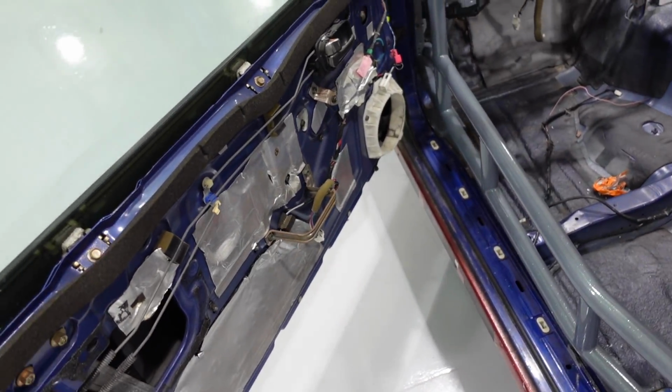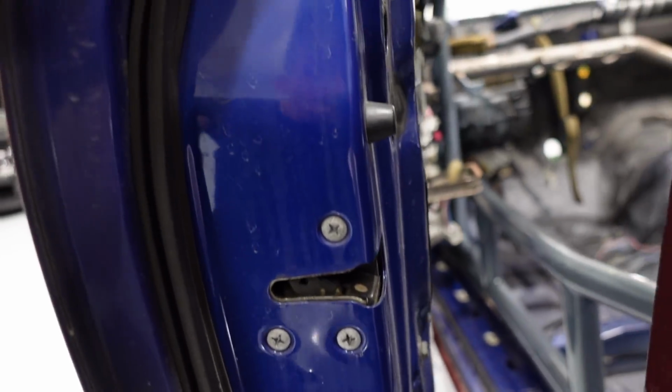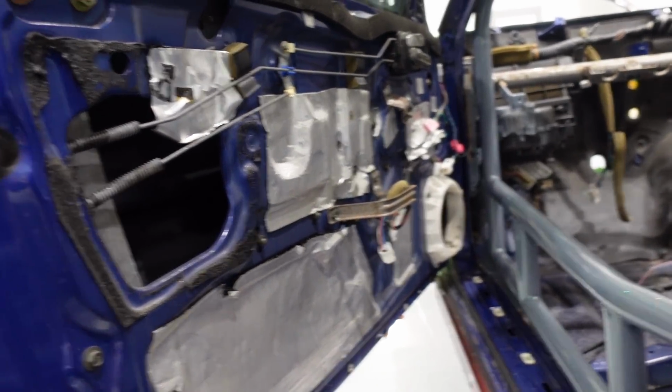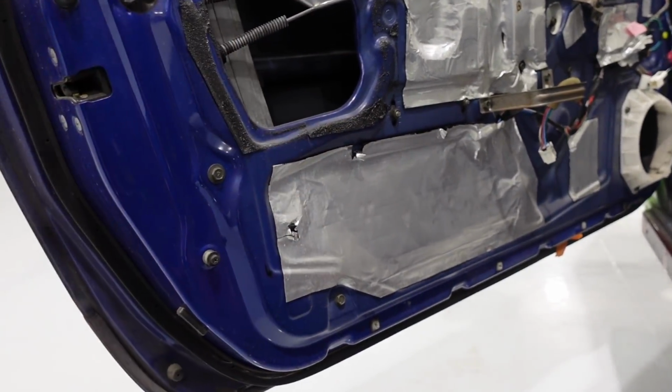The cage was designed around keeping the most interior possible, so the entire door card will be able to remain except for the lower half. You'll notice, as you can kind of see in here, that we'll have some clearance issues with the speaker box. I'm gonna see if I can trim that down so I can retain the speaker mount, but I will likely need to cut some of the lower section of the door card.